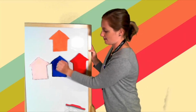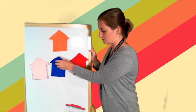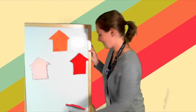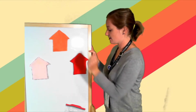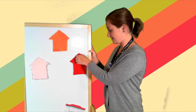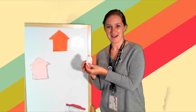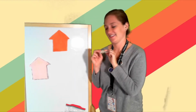Ready? Knock, knock, knock, little mouse, are you behind the blue house? No mouse. All right, next let's try the red house. Can you knock with me this time? Ready? Knock, knock, knock, little mouse, are you behind the red house? And we found our little mouse! Yay! Great job, everyone! So like I said, this is a really fun guessing game to practice your colors.